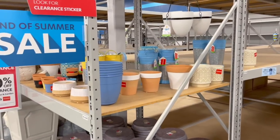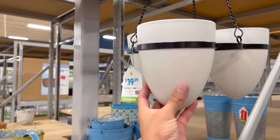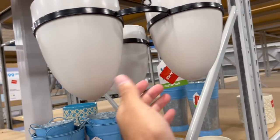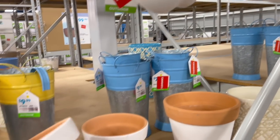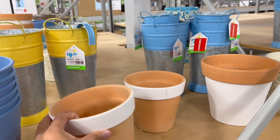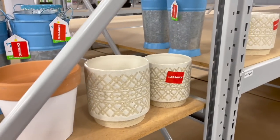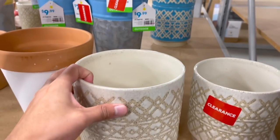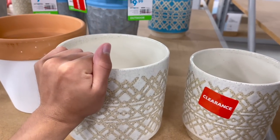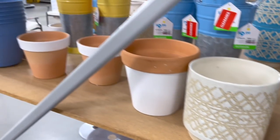As well, this is also $39.99, so that would be like $20. I feel like I find it cheaper at Amazon. These are $5. Kind of cute. These are kind of cute as well. No drainage holes. $10. Kind of cute.